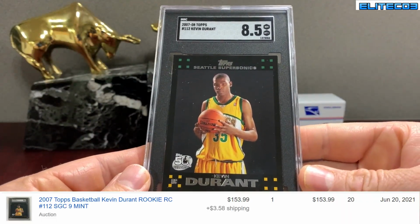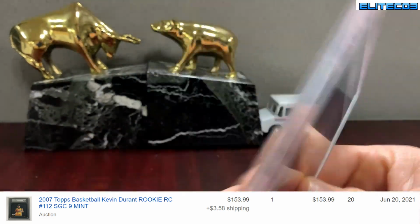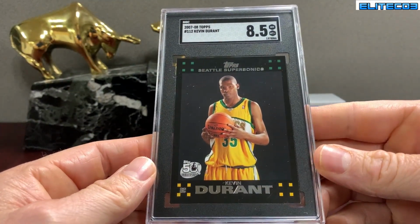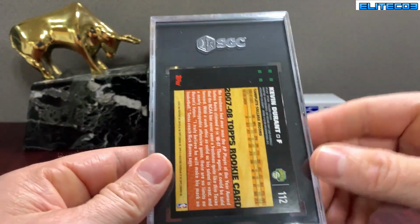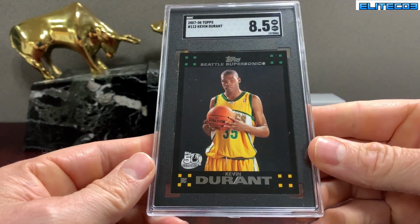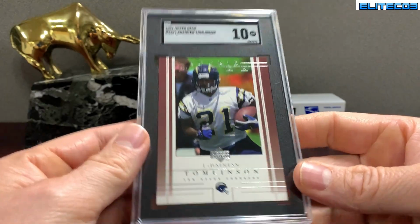This is one of the tougher sets I've ever come across. 2007 Topps. It's tough in football too, but it's just entirely black corners and edges. Centering's an issue, scratching on the front, and then the back top surface always has scratching from what I've come across. So the 8.5 is actually pretty respectable on that card.